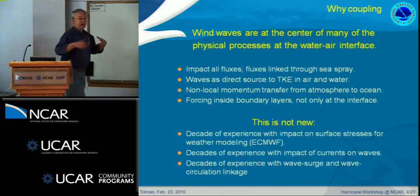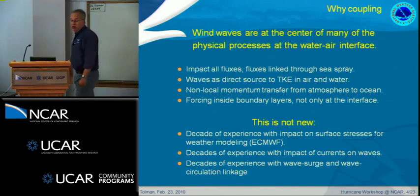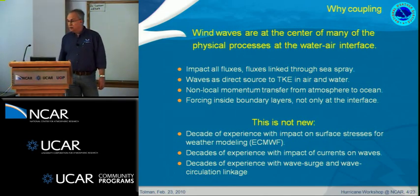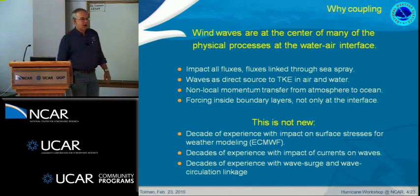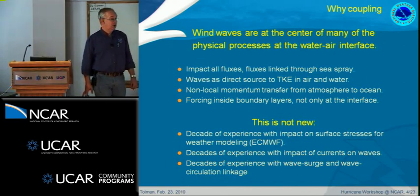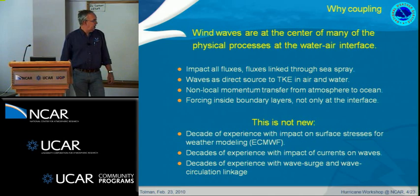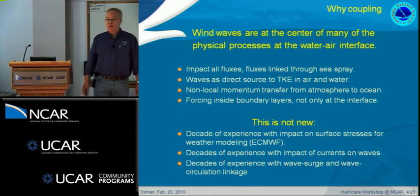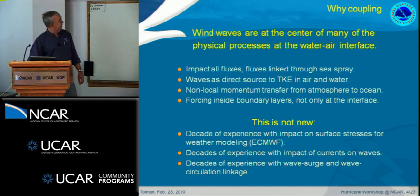What we sort of forget in this group is that coupling with waves is really not something that is that new. For the last 15 years, the European Center has been running a coupled weather wave model because they believe they have better surface fluxes that way. There are, in civil engineering literature, at least 3 decades of papers on how storm surge is for a big part driven by waves and not by wind. And the same thing is true with wave current interactions. When I did my PhD in the 80s, I built on about 30 years of experience with wave current interactions. So it's not as new as some people might think.